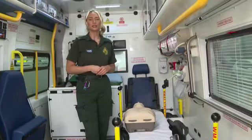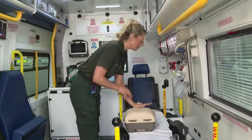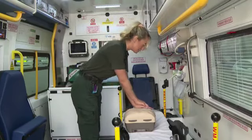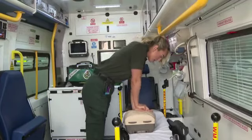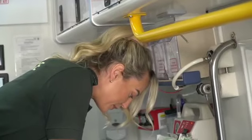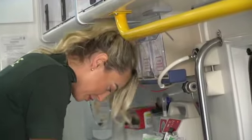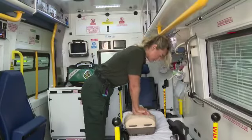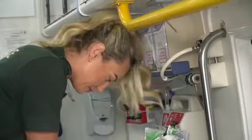So ensure the patient is on a flat surface. If you can get them onto the floor, you want to place your hands in the centre of the chest with one outstretched and the other one interlinked. In the centre of the chest, just where the sternum is. Lean over the patient and lock your arms straight. So we're aiming for a rate of 100 to 120 beats per minute, depressing the chest a third of the depth of the chest on each compression.